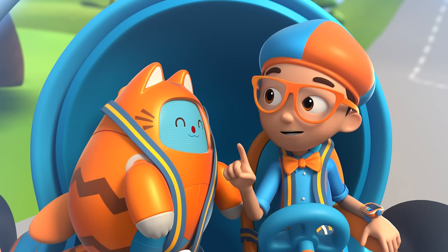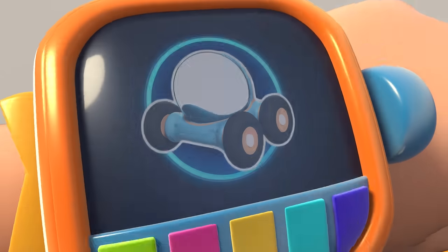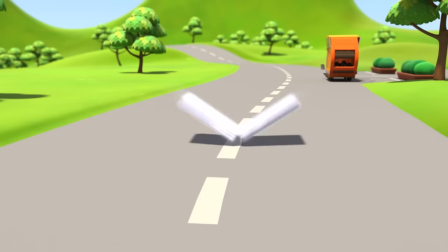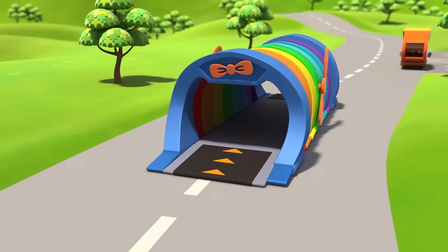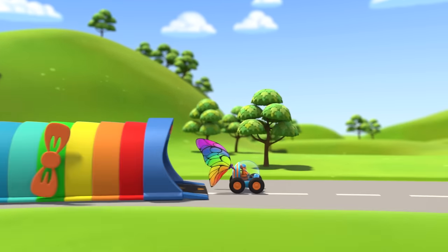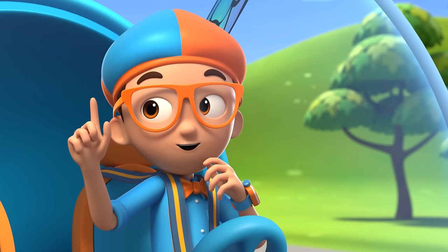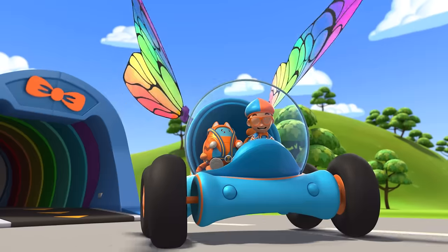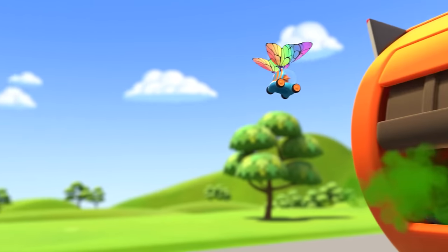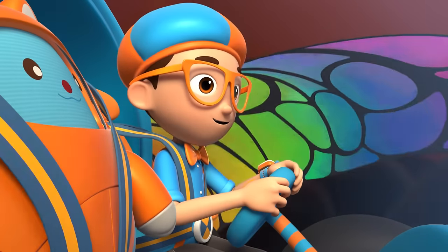Good idea, Tabs. We can go into the garbage truck to find out the answer. I'm gonna need wings. Wings confirmed. Activate Blippi Station. The Blippi Mobile is ready for adventure. Let's go find out why flies love garbage. Shrinking down! Hold your breath, Tabs. We're going in.